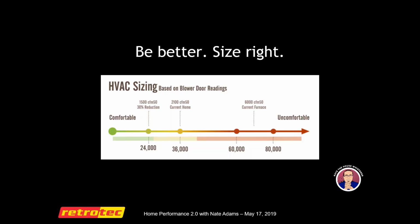So what you're looking at here, this is a house. It's a 2,000 square foot house in Rochester, New York, and the house actually had a 2100 CFM blower door number, which worked out to right about a 3-ton heat load. So that is a 3-ton heat pump or a small furnace, like a 40,000 BTU modulating furnace, something like that. That's the right piece of equipment for where that house was.